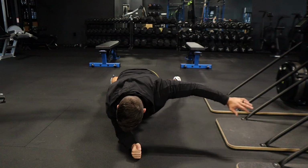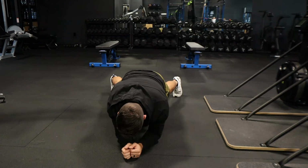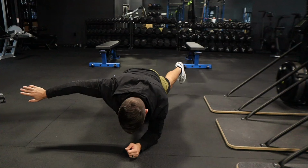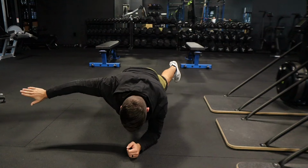Now, if you're really looking for a progression on this one, you're like, this is easy. I can hold it for 30, 45 seconds to a minute. You can lift one foot up. Now, what you want is you want to cross. So if your left arm is down and your right foot is up, you want to lift that left foot up off the ground. This is going to make that a lot more challenging and is going to be a great progression that you can do. And like I said, this is a great exercise because you're going to be able to balance right versus left and make sure that one side doesn't get stronger, which is going to help prevent injury and things down the road.